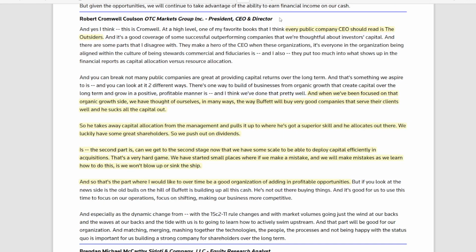Now, Cromwell seems to be modeling himself after Warren Buffett, which is really positive to see, where he thinks that every public company CEO should read The Outsiders. Now, The Outsiders is a really good book, and I would recommend it personally. But Warren Buffett has also recommended the book.